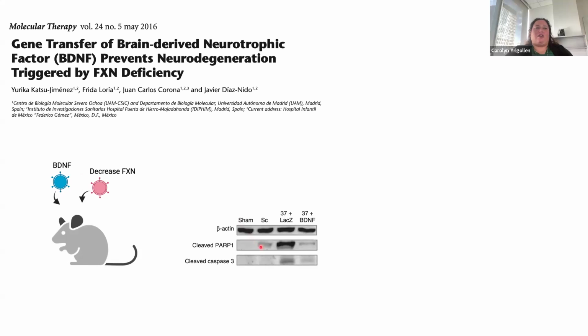And the other thing that they found was that these animals that were treated with BDNF but had lower levels of frataxin had processed these 2 proteins, caspase-3 and PARP1, in ways similar to animals that didn't have frataxin deficiency. But animals that were injected with just this pink vector here, so they only had frataxin deficiency and they weren't given the supplement of BDNF, are cleaving these 2 proteins. So they're disrupting these 2 proteins far more than any of the other groups are. So this is showing that they're rescuing this particular molecular phenotype.